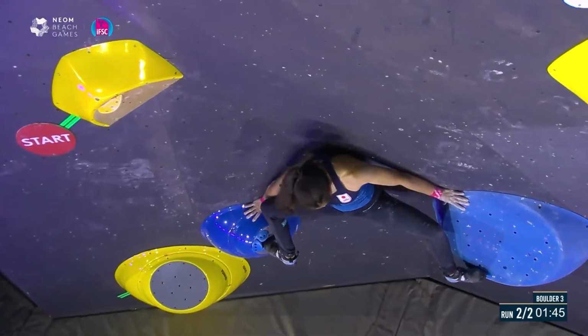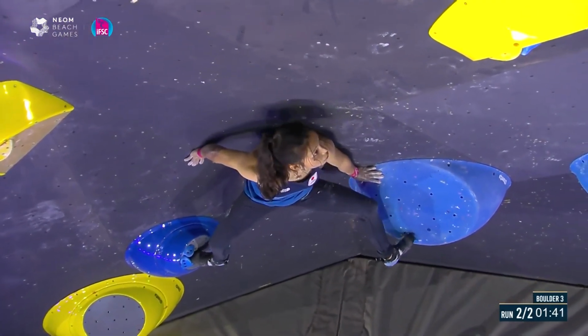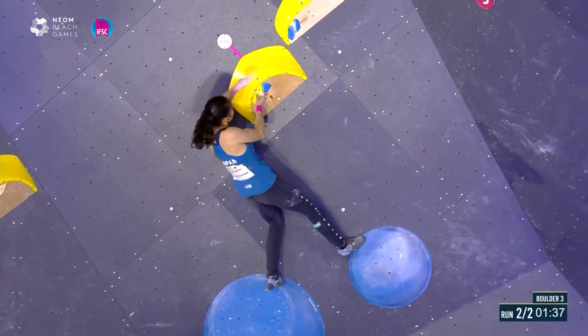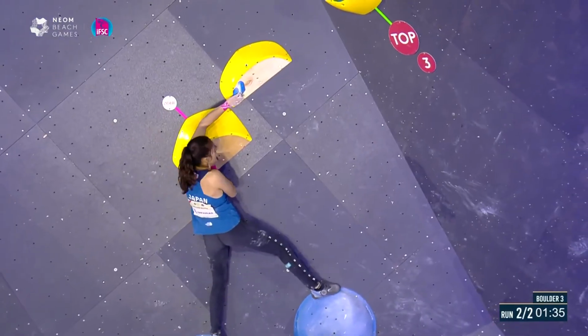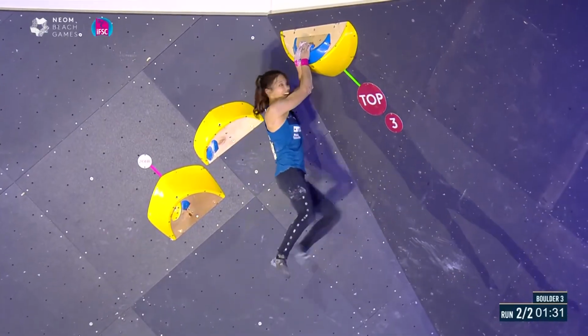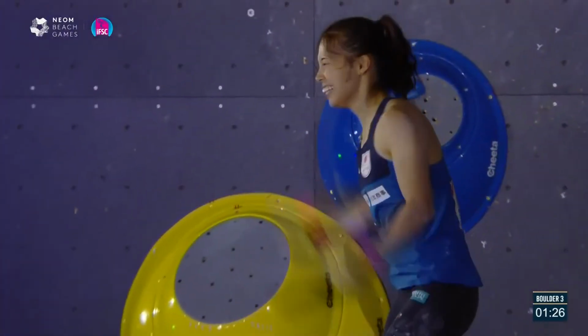So this is as smooth as we'd expect it to be. You can see after some tries, this is way more efficient to go to this position. Into the yellow hold. She makes it look so easy. That's right, eyeing up the top. She's so good. Look at that. She's brilliant at making those adjustments in the two.